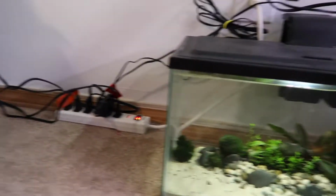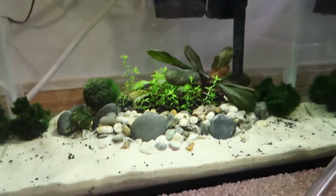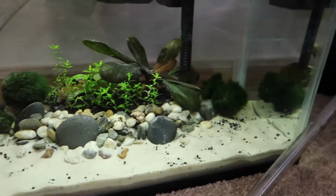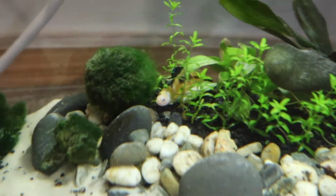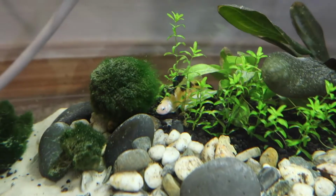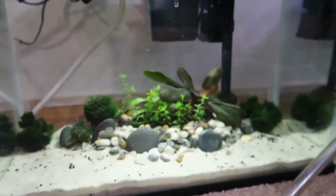And my floor tank. I put this together to try to give to one of my friends just because I had it sitting around. But so far none of them want it. If anyone's in the San Jose area, you can come get a free tank. There's my boy from my friend Denise. He's just temporarily living in here.